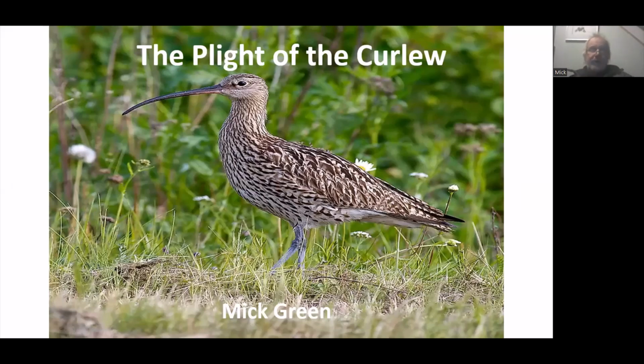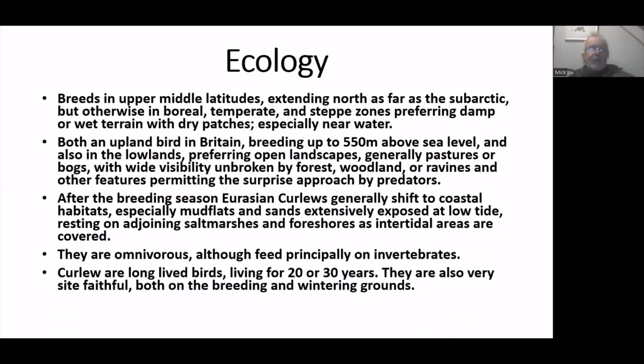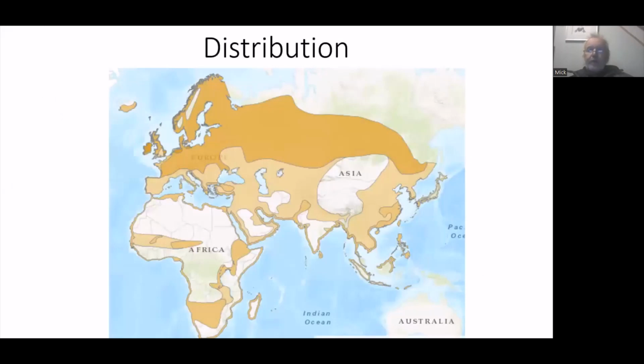It's a bird I've been working with in mid-Wales for quite a few years now. If we have a look at the basic background ecology of the bird, curlews breed across the middle latitudes, certainly the north, as far as the subarctic, and in boreal temperate steppe zones, preferring damp or wet terrain with drier patches. In Britain, it's both an upland bird, breeding up to 550 metres above sea level, and also in the lowlands.